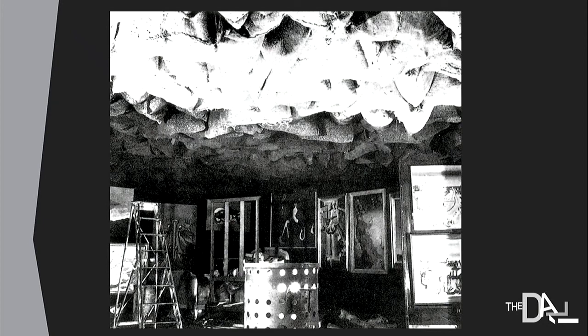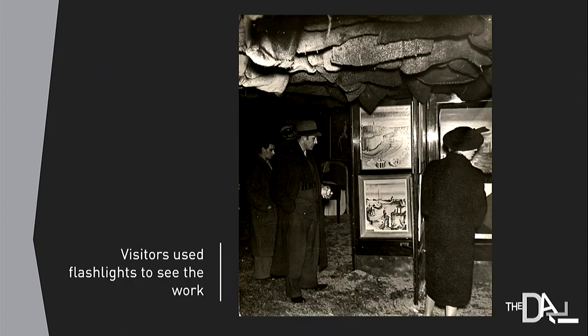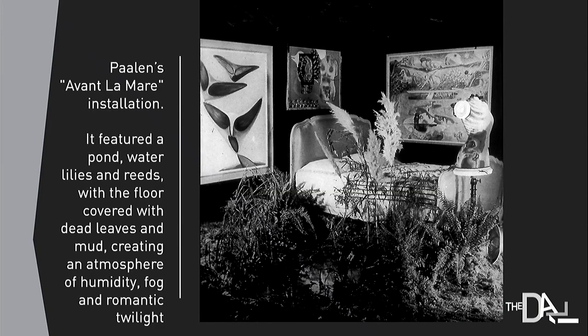When you would arrive, you would be given a flashlight, and that's how you would see the show. You would kind of wander through the dark with your flashlight to see the artwork. And then at the far end of it, when you got through that, you would arrive at Wolfgang Paalen's, what he called the avant La Mer, which is this pond with this bed, and there's lilies and water, and all of this, the intrusion of the irrational into a normal environment.